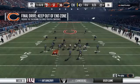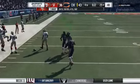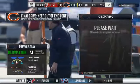Defensively, you can't just lay back and let them do whatever they want. So it is a cat and mouse deal here. How much pressure will the defense bring and how much pressure can the offense handle? We're going to find out. He couldn't quite hold it. Got hit. Ball pops out. Incomplete.